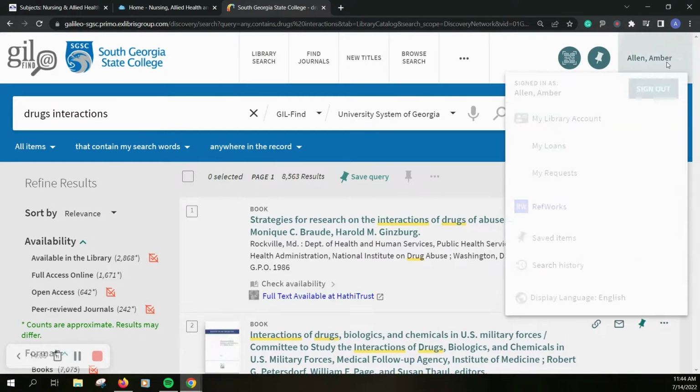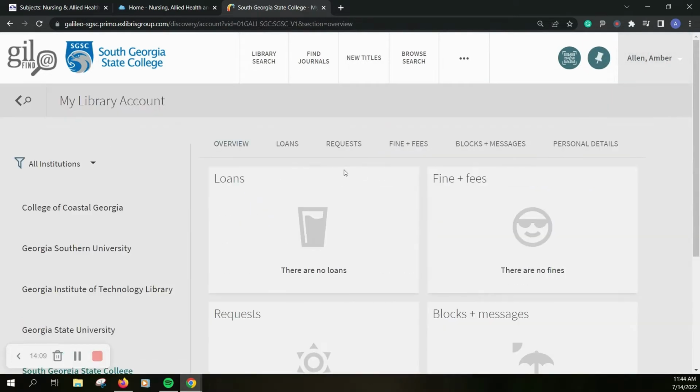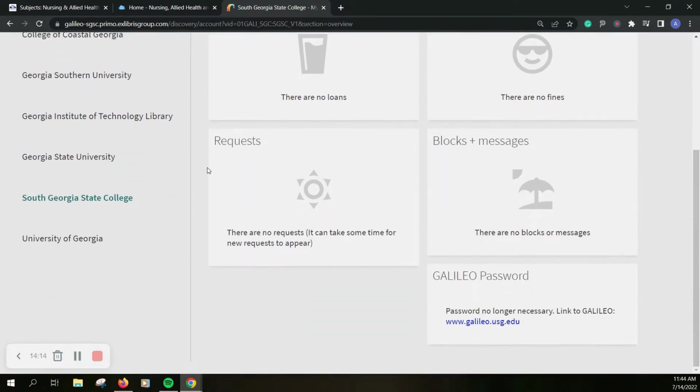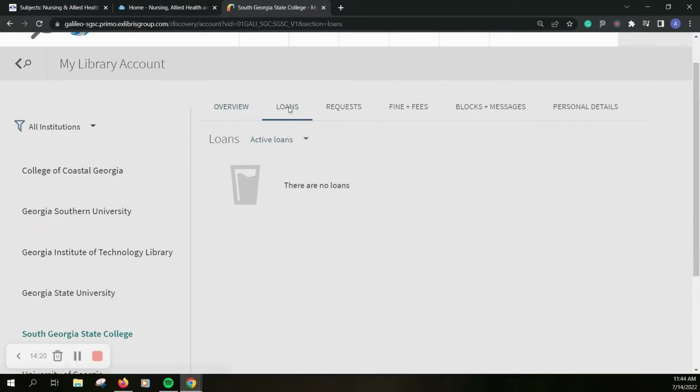I will, while we're on the topic, show you what your library account will look like. So you can see I don't have any loans, fines, requests, or anything like that, but it will show you here if you do have any information. Now, if I do have a loan and it's through GIL Express from another university, we are not able to renew that for you, and we're not able to see that you have it checked out.